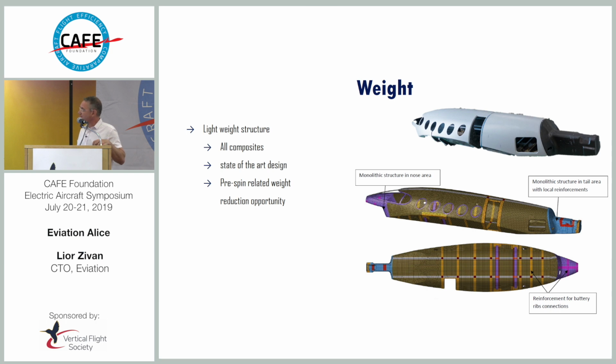Weight. So yes, weight is definitely a challenge. The entire aircraft structure is all composite, lightweight, state-of-the-art design because we had to keep it light. And the reason we had to keep it light is because we have 3.8 metric tons of batteries. So not a lot of weight potential for anything else. We have spoken about the pre-spin weight reduction opportunity that we will take advantage of at some stage.